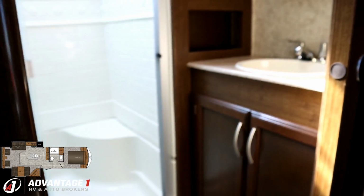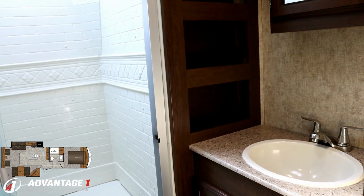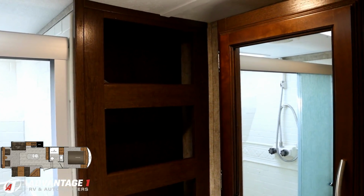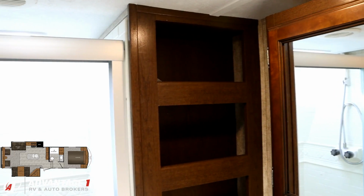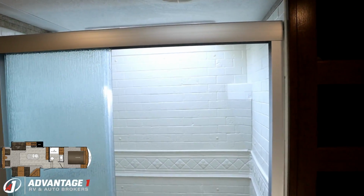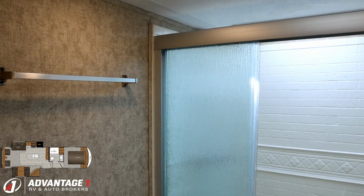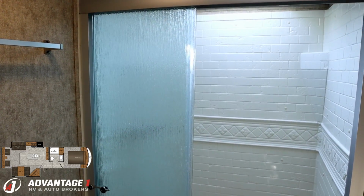This does have a sliding pocket privacy door here in the bathroom. You see that extra shelf space right there. Going to be really handy. You could roll some towels up there, kind of burrito military style, if you will. Speaking of towels, towel bar above the toilet. I like how they didn't put a cabinet there, so it's not knocking you on the head.